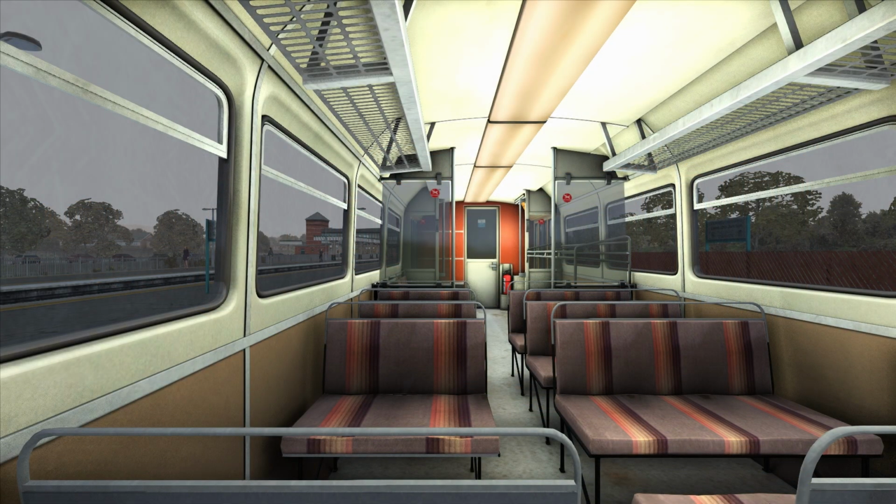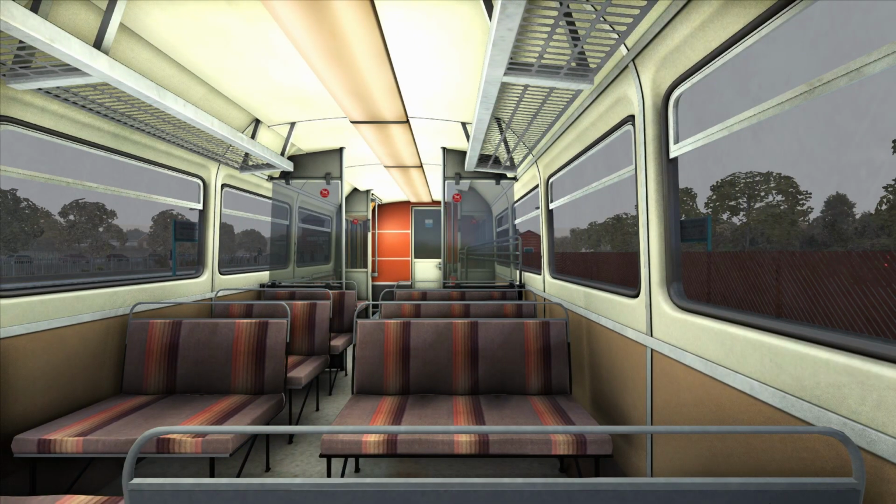Dovetail produced a physical passenger view, however, and I feel that it clearly demonstrates how basic the interior design was for these trains in real life. The camera movement is, however, restrictive.